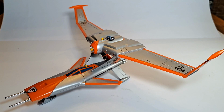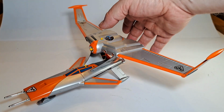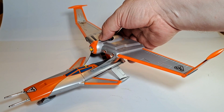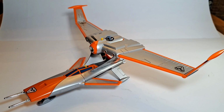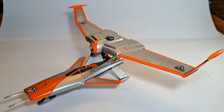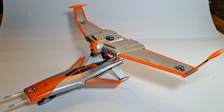So that missile just slots in there. And I then fire it by pressing this and lose it forever. Wow, that was a good shot. That was a good shot, and I haven't lost it, which is a bonus. But yeah, that's an impressive firing mechanism even now. That's still very, very happily firing.